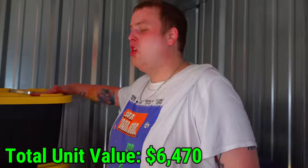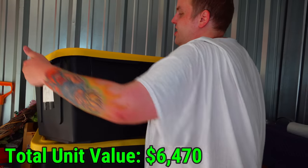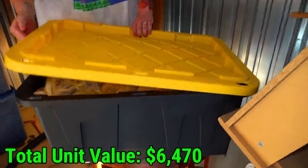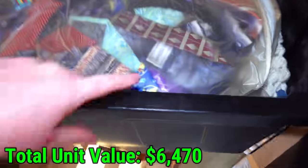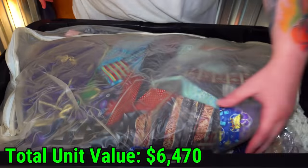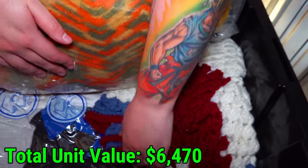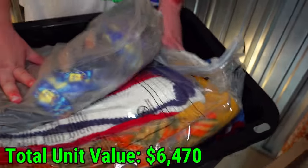So now we can start pulling out these totes and seeing what's inside. The first tote of the stack has got a lot of weight to it. Let's see. Sorry, that was loud. What's inside of it? It looks like blankets with SpongeBob on top. Actually, these are ties. You see that? Yep, I was about to say blankets. They're all ties. These look like blankets. And well, that's unfortunately all that's in that one.